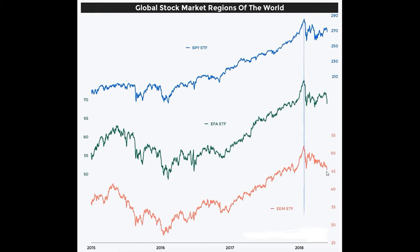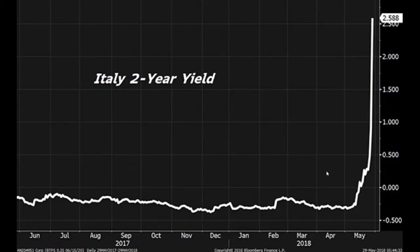Much of Europe's near-term problems are centered directly on what's going on in Italy. I won't spend the time here, but if you aren't aware, it's all about the government and debt. Nothing really new, but rather raising its ugly head once again. The next chart is a look at what happened overnight to Italy's bond yield. It went from under 0.5% to over 2.5%.